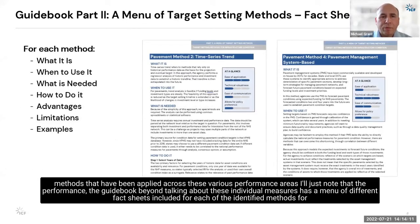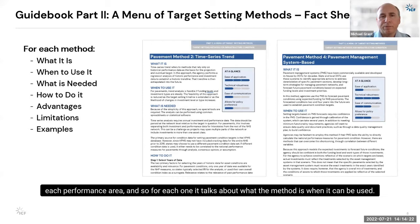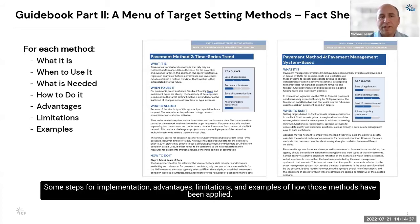I'll just note that the guidebook, beyond talking about these individual measures, has a menu of different fact sheets included for each of the identified methods for each performance area. And so for each one, it talks about what the method is, when it can be used, what data and other resources are needed, including tools, as well as some steps for implementation, advantages, limitations, and examples of how those methods have been applied.